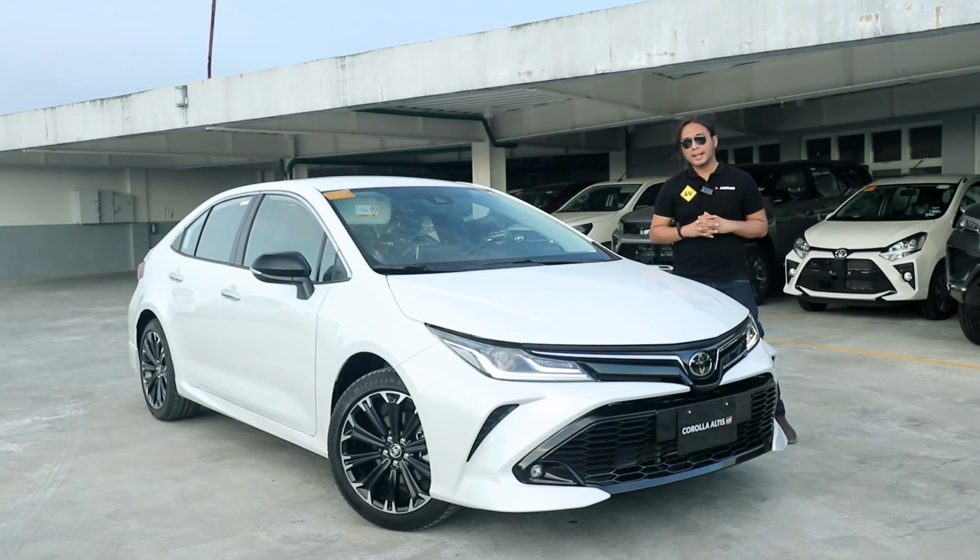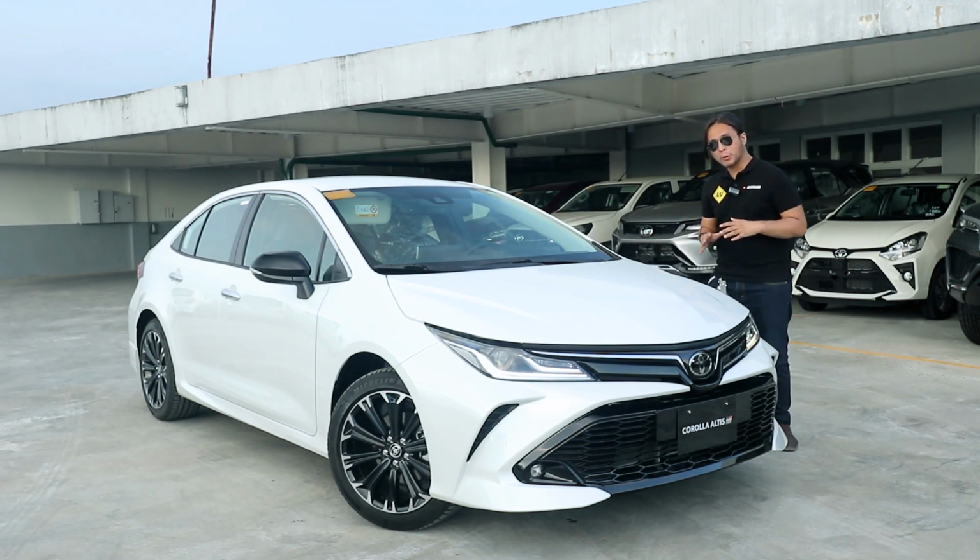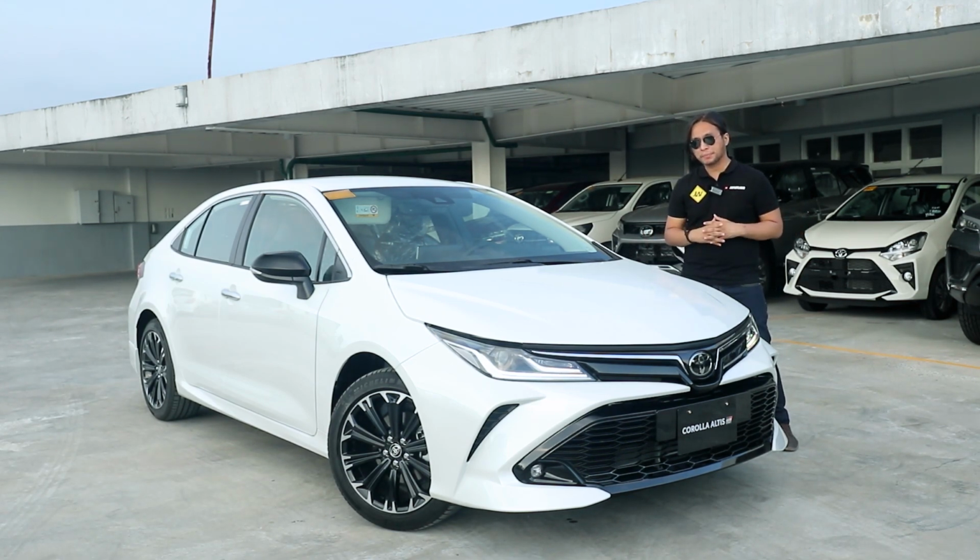This is the Toyota Altis GR-S. Is it just a regular Toyota with a body kit slapped on? Or is there more going on under the skin? And more importantly, is it worth your money? Let's find out.